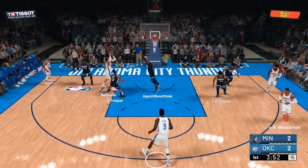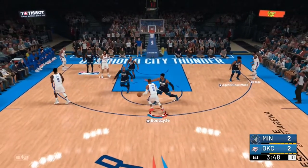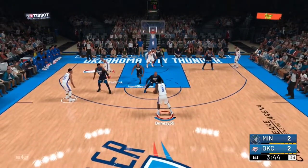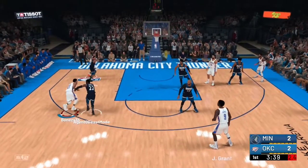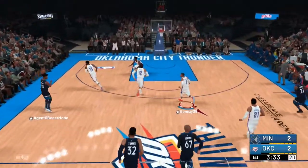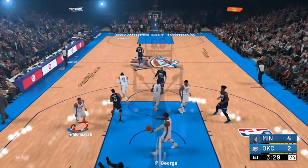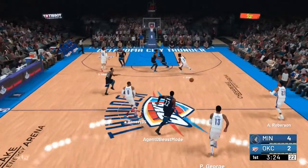Left side, Adams. Back to Westbrook. On the wing, George. Grant outside. Just 5 to shoot. Here's Roberson. And it's off the back rim. No good. Pass to Wiggins. The shot's good on the assist by Butler. And here in the first, closing in on 2 minutes of play.